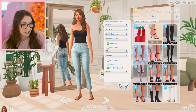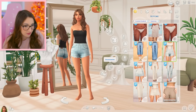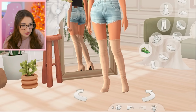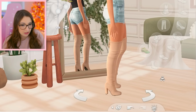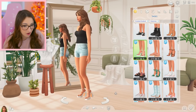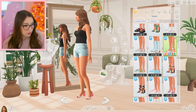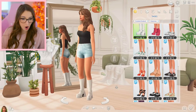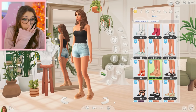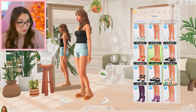Before I look at full body, I know we did get a bunch of new shoes. Wait, let me put her in shorts. Are these it? Those have to be it. Oh my gosh, these boots are amazing. They literally look so good. All of these are new. Man, these shoes are amazing. They're really well done. Beautiful. Those are new. I love those. Oh my God. Look at these snow boots. Oh my gosh, they're giving disco. I love it. I love those. The colors are so good too.